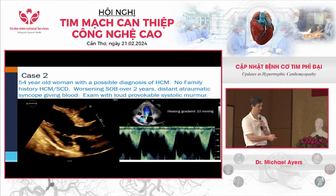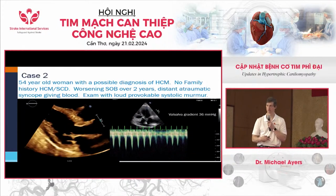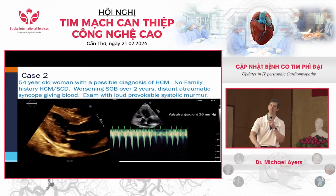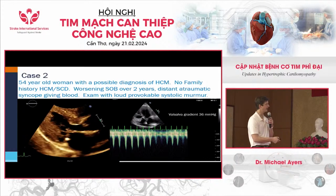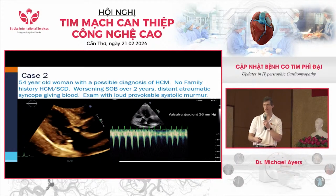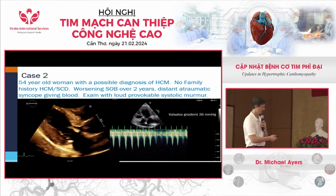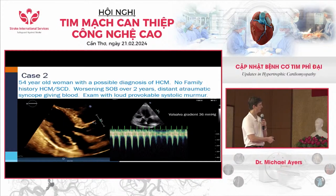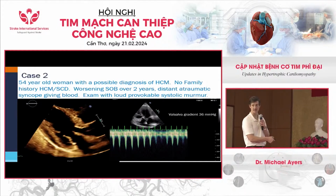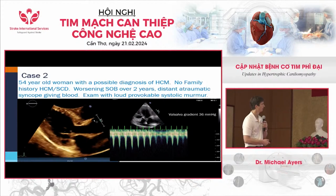This was 10. So we had her Valsalva, bear down to try and decrease blood return to the heart, to try and make the gradient worse. And when we did that, it got worse, but not a lot worse. 36 millimeters of mercury. 50 is considered significant. However, I was quite sure she had worse obstruction than that, just based on her symptoms, my exam, and that finding of septal brightening right there.